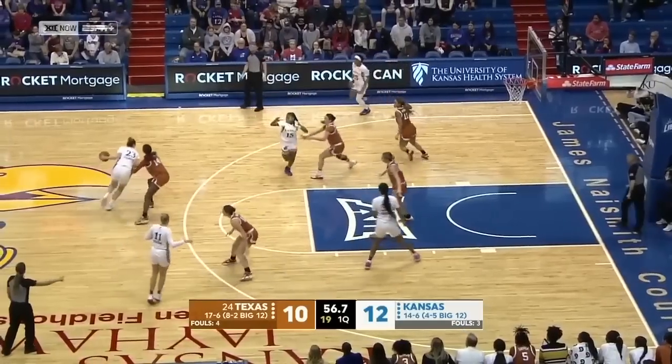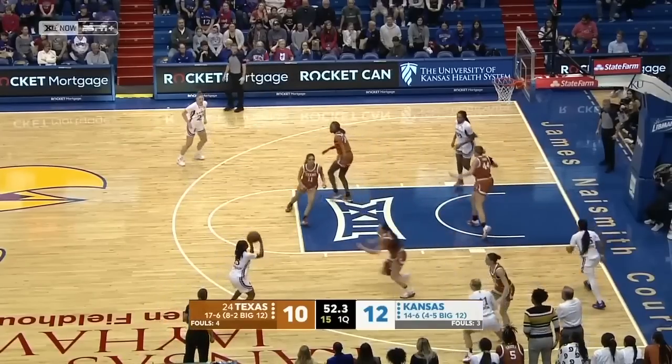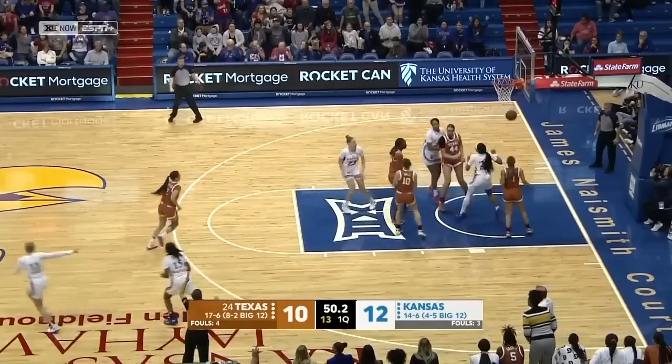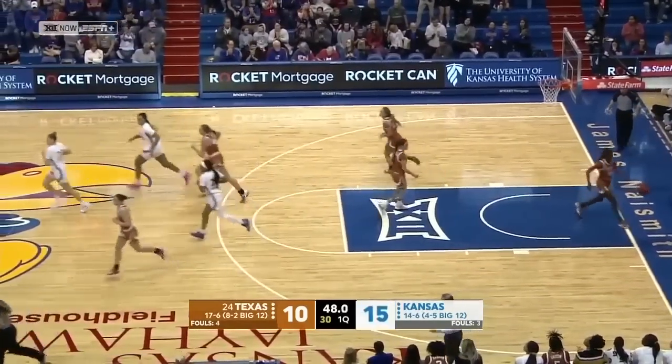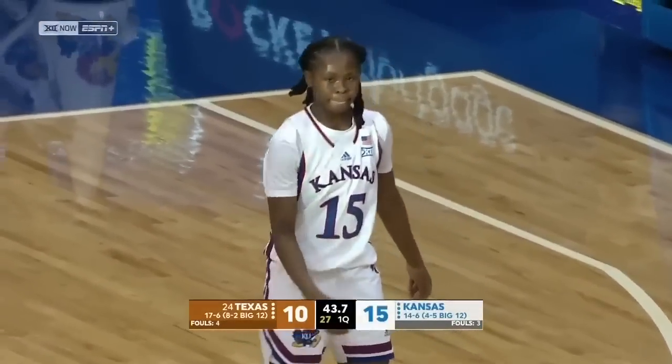Under a minute to play in the first quarter here at Allen Fieldhouse. Backdoor cut for Prater. Extra pass by Strom. And the three-pointer by Zakiya Franklin. First three-pointer of the game for Kansas.